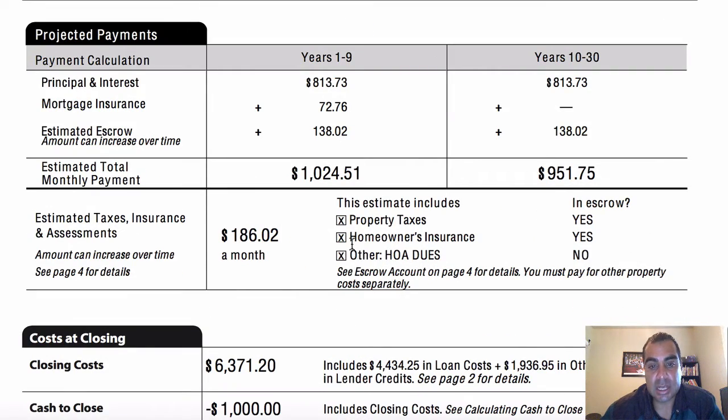Now, it includes property taxes and homeowners insurance, but no HOA. So if you have an HOA, you basically just add that to this total payment. HOA is usually about $40, so you're looking at $64 total. So it'll be $1,064.51.